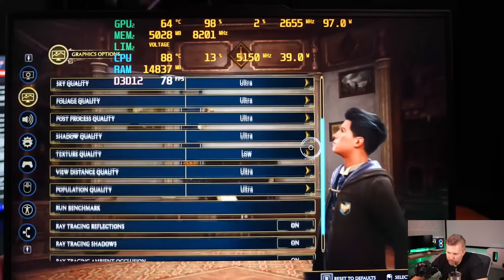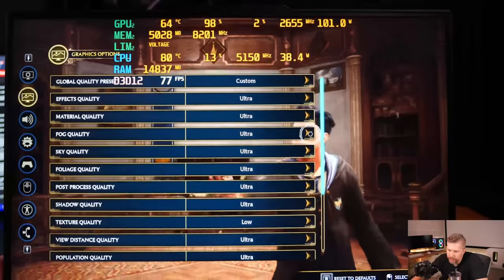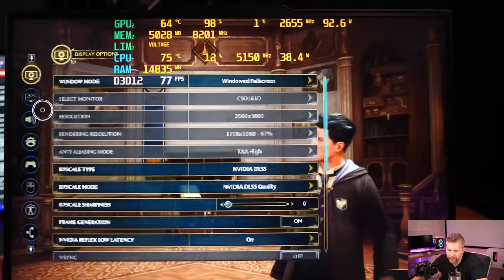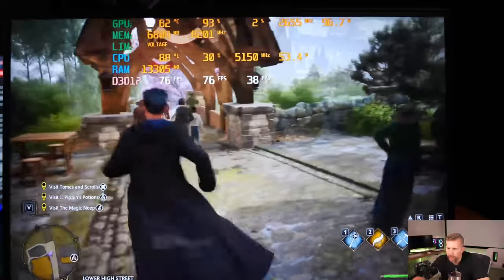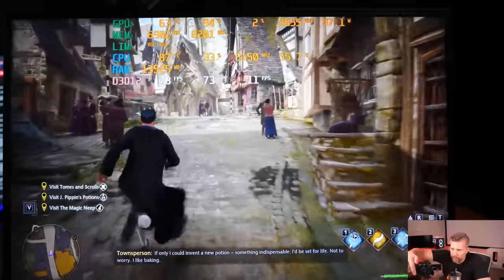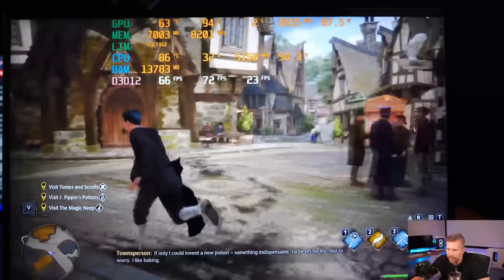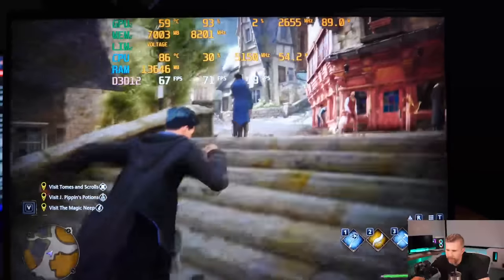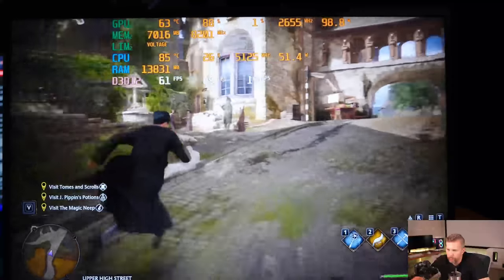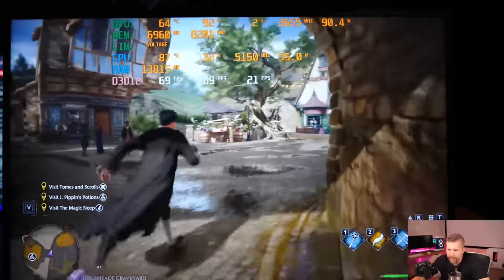We're on all ultra settings. Ray tracing is enabled. Textures are on low. All right, DLSS is on quality. So far, no problems. As we run through Hogwarts, notice our VRAM is kicking up. We're at 6.3, then we're at 6.9. We're over 7 now for our VRAM. 7.0. We definitely had a few stutters there.